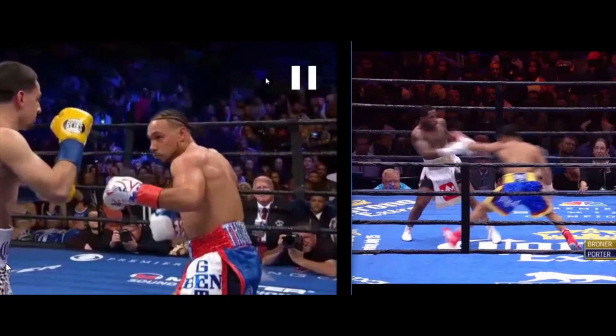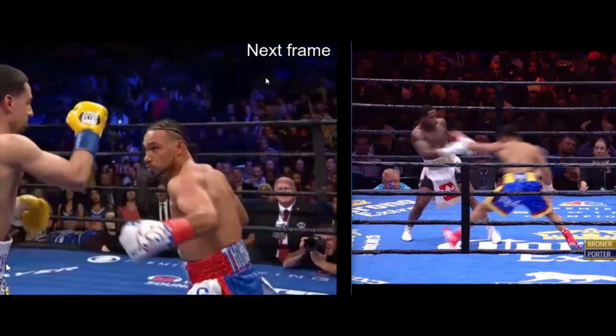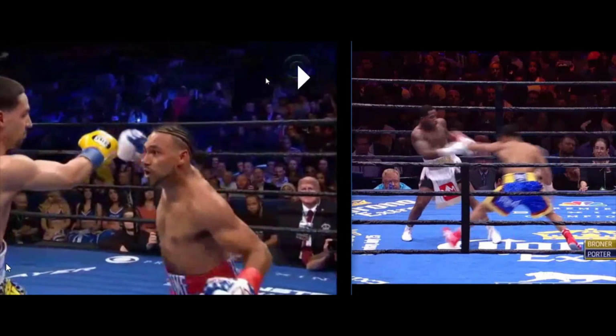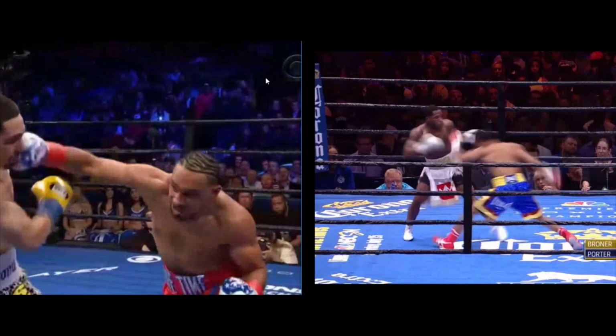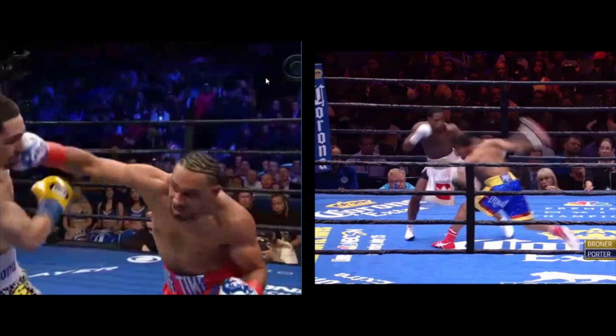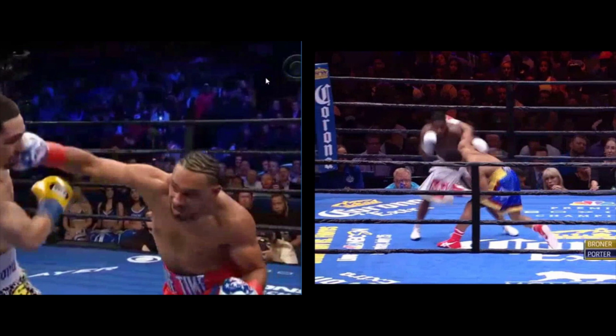Right here. So Keith Thurman comes in with that feint of the jab, right? Danny Garcia goes to catch it. Boom. And then Keith Thurman goes over the top with the right hand. As we saw, he's trying to counter with the left hook. Shawn Porter does exactly the same thing to Adrian Broner. It doesn't wind up landing on Adrian Broner. He turns away from the shot.